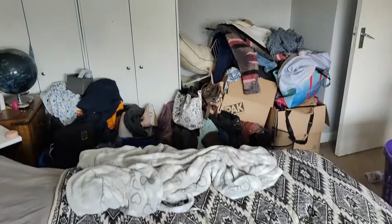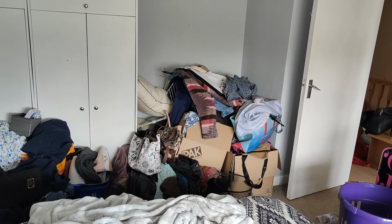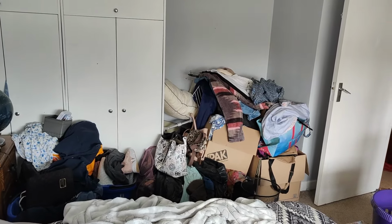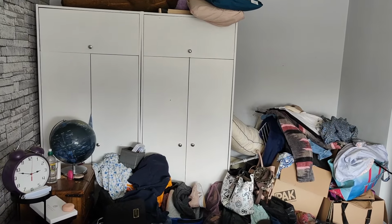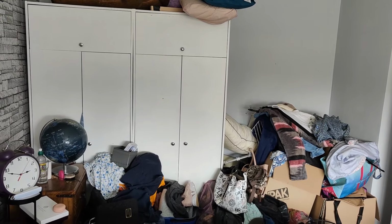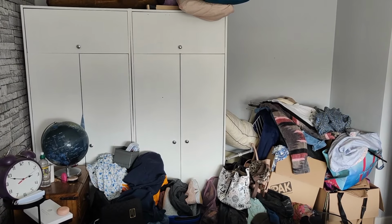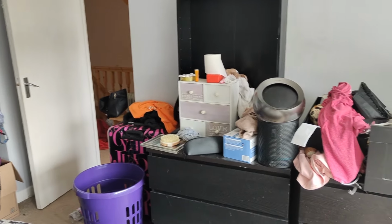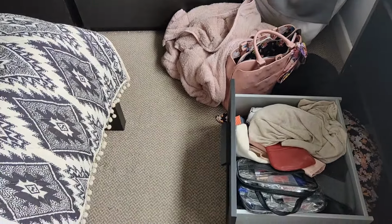That's okay. So this is the task. I'm going to start over here. I'm going to put everything on the bed and work from there. This is some stuff that needs to be hung up. They're still on hangers. I moved them on hangers, but the wardrobes are full of clothes that Carl wanted to keep. But I think I'm going to have to make him go through it and maybe get rid of some of them, so at least I can have one part of the wardrobe back. But yeah, this is where we're starting. I'm going to do it on a time lapse because there is just so much stuff to do.